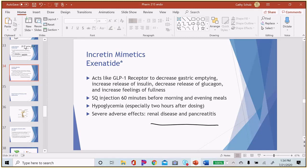So this is again a medication that you could take 60 minutes before morning and evening meals. And people also noticed when they took this, probably because it was decreasing gastric emptying, that they did lose weight. So that was the added benefit of this medicine. However, it can cause hypoglycemia, so you have to be careful about that. And it can lead to kidney disease, which is always an issue for diabetics, so you have to watch that.